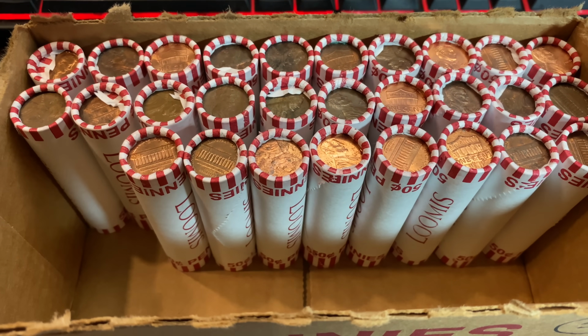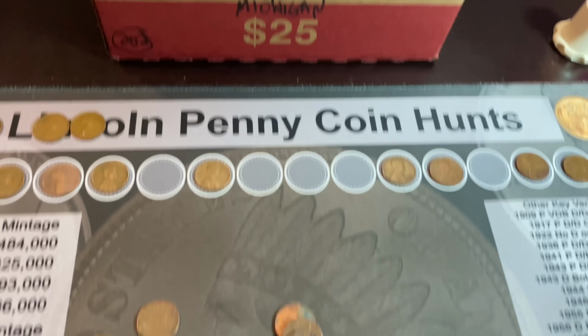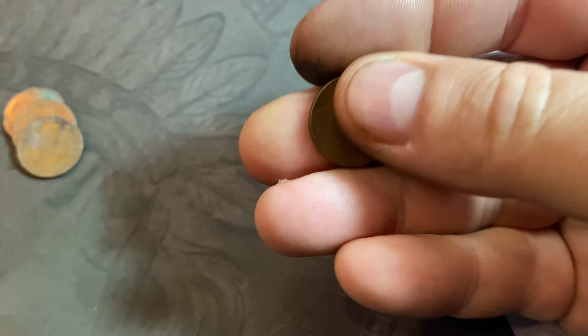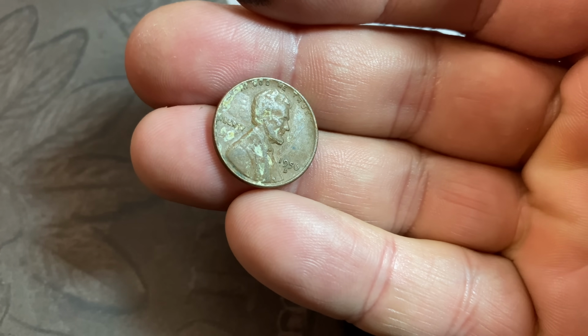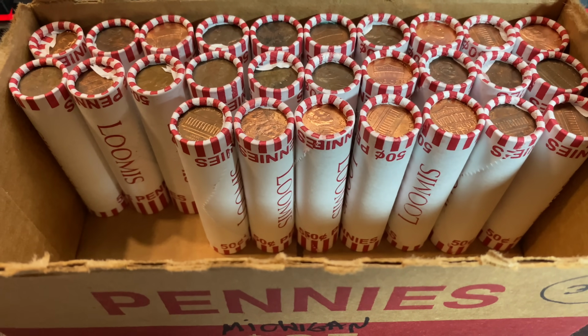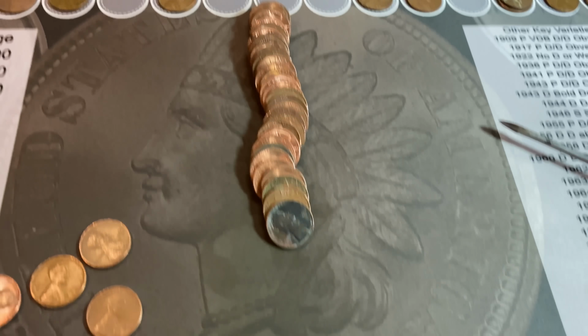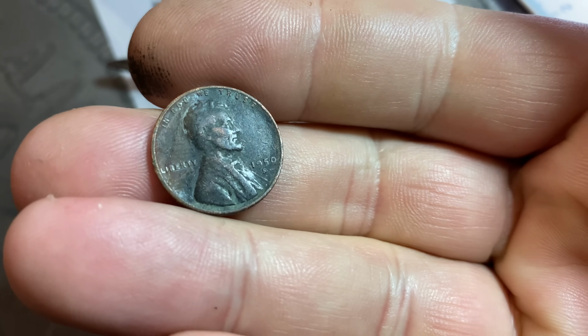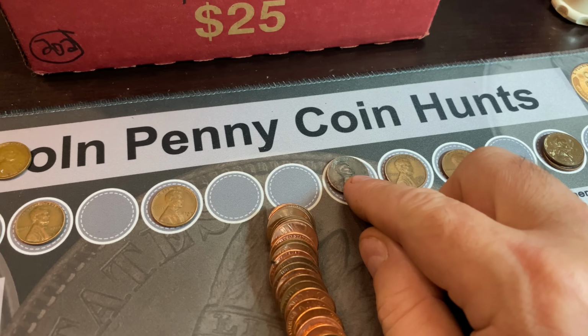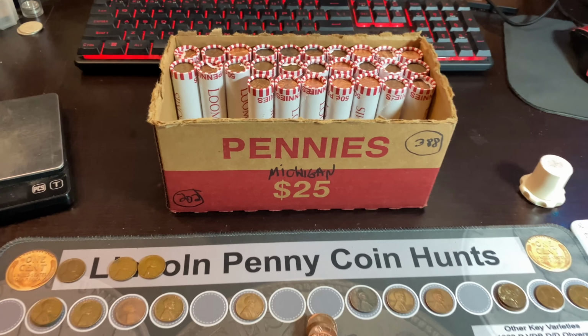Roll number 72 of the hunt will give us our 15th wheat cent finally of the hunt, and it's only the second in this box so far, so kind of light on the finds. And it's a 1956 Denver. Very next roll, roll 73. Wheat cent number 16 is going to be a 1950 San Francisco. Hopefully that means this box will start heating up.